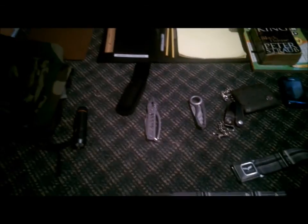Now, depending on what model you get or what brand you get, they are expensive. They can range anywhere between $40 to $80. I do suggest getting Gerber. That's what the military uses, and they're well worth the money, even though you will be paying out the wazoo for them, but they are well worth the money.